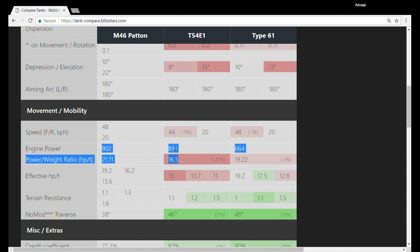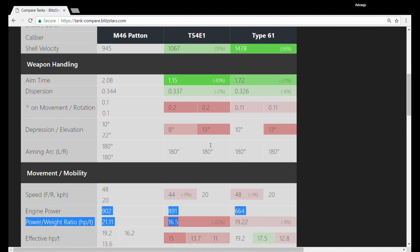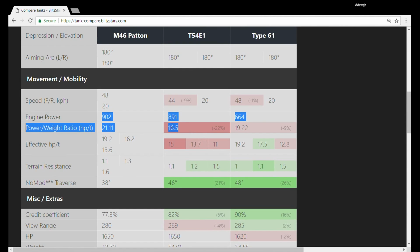Compare that to the 791 of the T54E1, and that's with vents. Is it with vents? Yep. That doesn't affect horsepower, what am I thinking? And 664 on the Type 61, the Japanese, which is kind of lacking or lackluster. Which means the power to weight ratio of the M46 Patton is 21.11. That's amazing. This thing will start moving, and it's like a 4.2, except for a tiny bit slower.